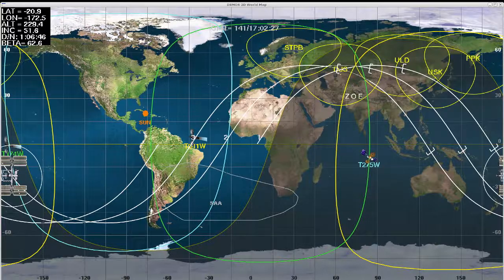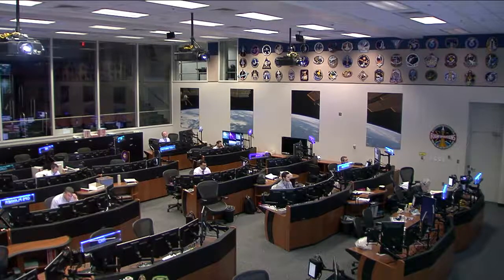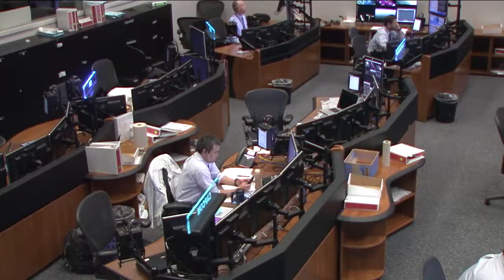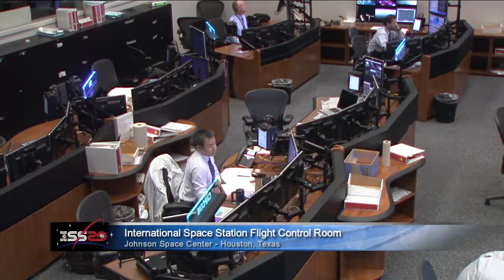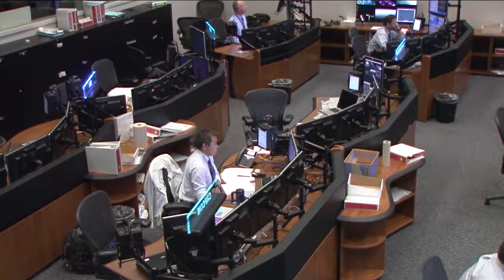Here in the International Space Station Flight Control Room, the Orbit 2 team of flight controllers has been on console for the past several hours, working in concert with their Japanese counterparts in Tanegashima. Here as the flight director for the Orbit 2 team is Marcos Flores. He is joined on console with a spacecraft communicator, appropriately, veteran Japanese astronaut Aki Hoshide, who has been talking directly with the station crew throughout the course of the morning.